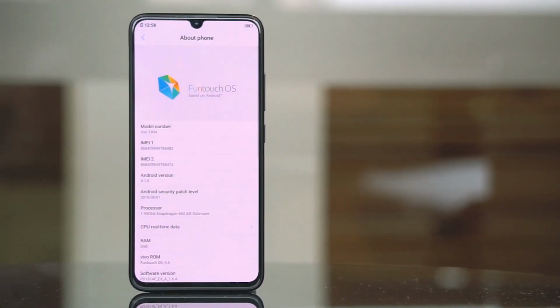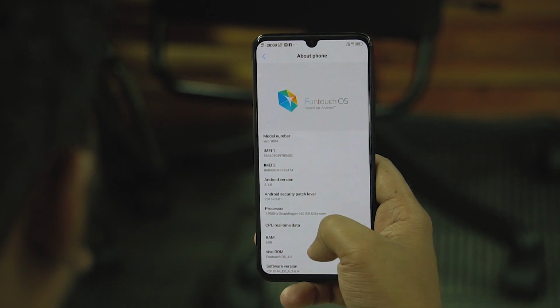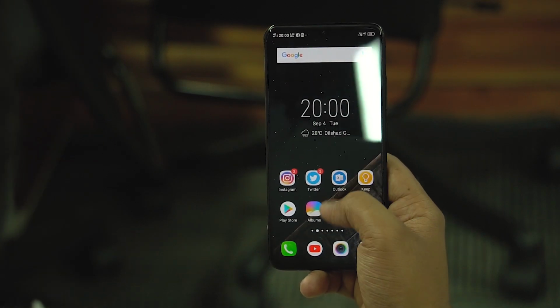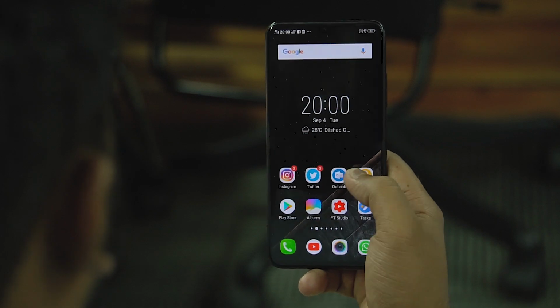Now, Vivo's take on Android is called Fun Touch OS, but how fun is it really? Well, it's a lot of fun, for sure. The OS is a vibrant take on the bland Android that enthusiasts, including me, love to a great extent. That said, I did not mind using Vivo's Fun Touch OS. It is a quite feature-packed skin on Android.